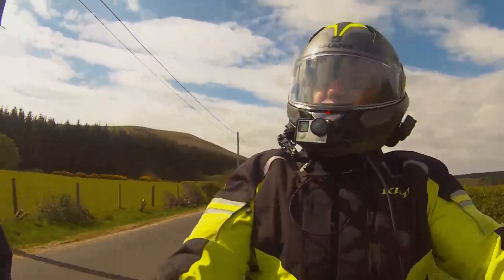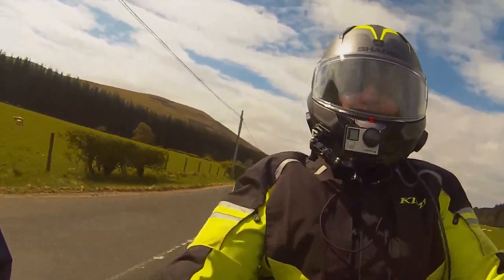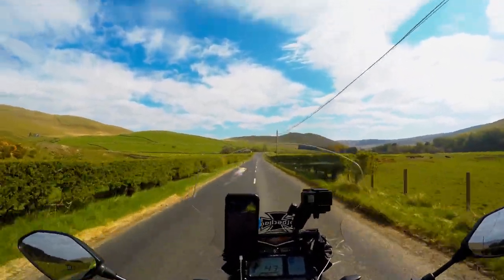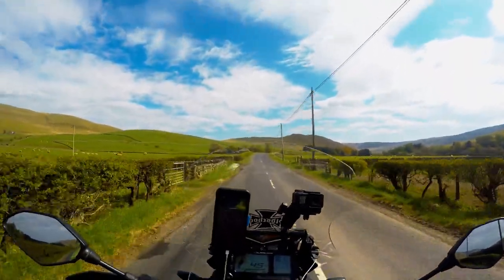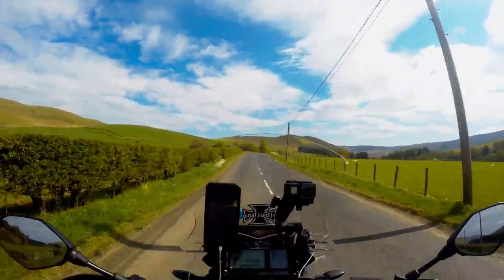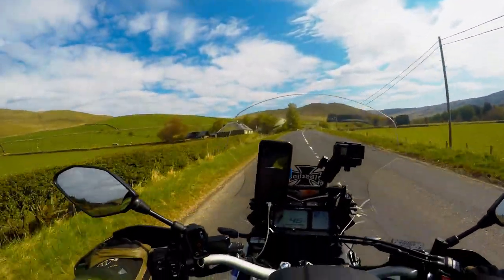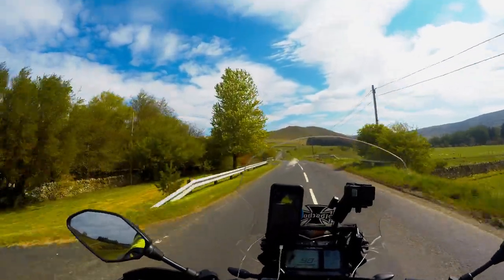So this one, this road here, is the one that, where we're going in the opposite direction, would take us down the pheasants. See where we are, stupid birds. Would take us down towards St Mary's Loch and Moffat, another one. This way will take us up into Yarrow and Selkirk.